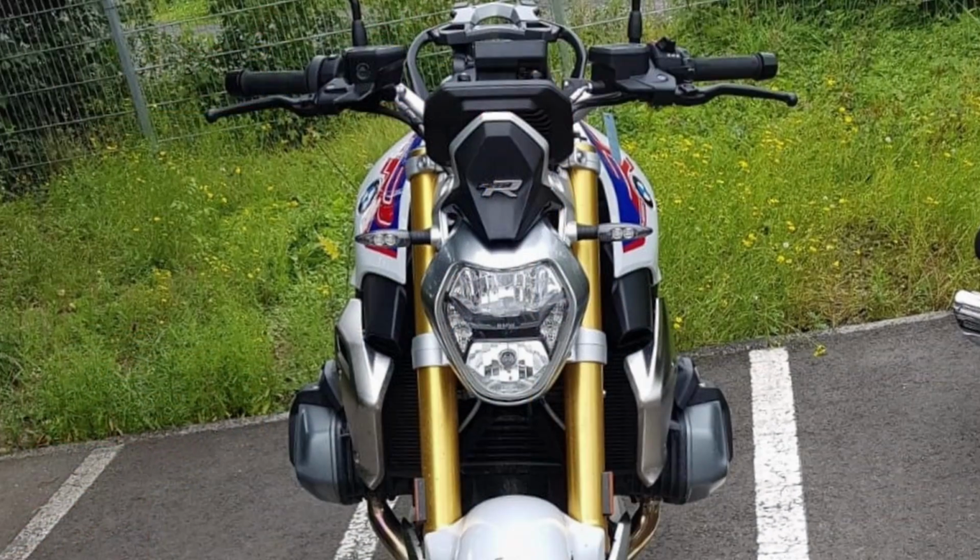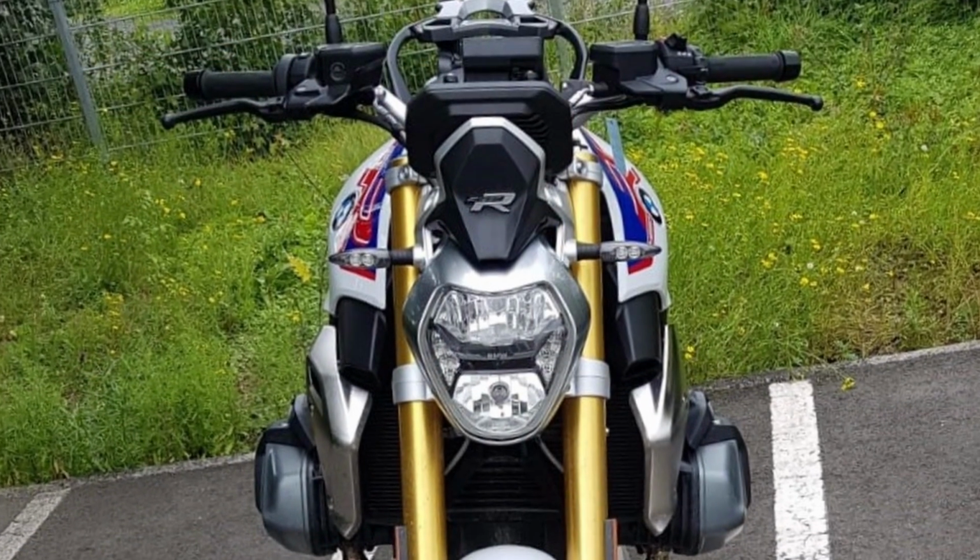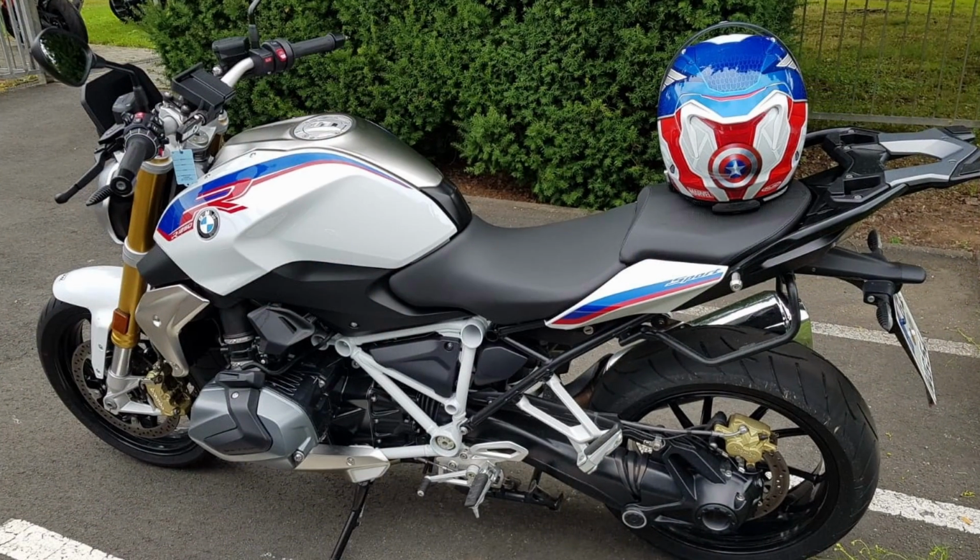It is beautifully finished. The attention to detail is fantastic. The menu systems are great. Go and find one for a road test.